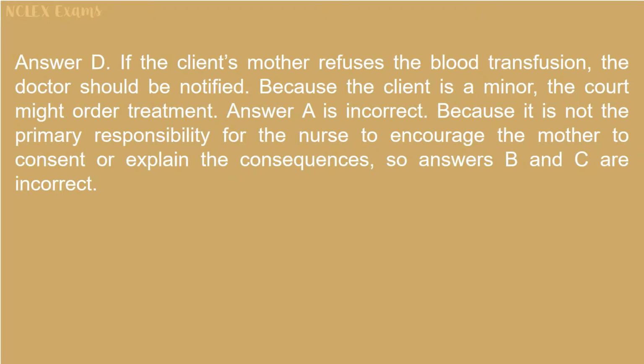Answer D. If the client's mother refuses the blood transfusion, the doctor should be notified. Because the client is a minor, the court might order treatment. Answer A is incorrect. Because it is not the primary responsibility of the nurse to encourage the mother to consent or explain the consequences, answers B and C are incorrect.